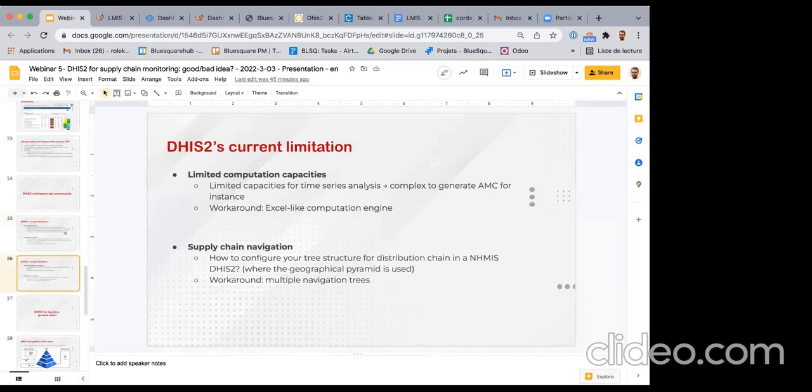Other limitations. So in DHIS2, at least in the aggregate part, you have limited computation capacities. And even in the tracker part, it takes a lot of time to define all the indicators one by one for each product. So if you are interested in doing computation in DHIS2, you might need to use the kind of Excel-like computation engine that I showed. And again, I will come back to the general recommendation later, but it's maybe best if you are able to do this kind of computation directly in e-LMIS software if it's available in your setup.